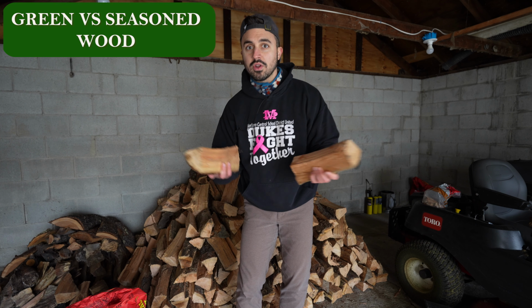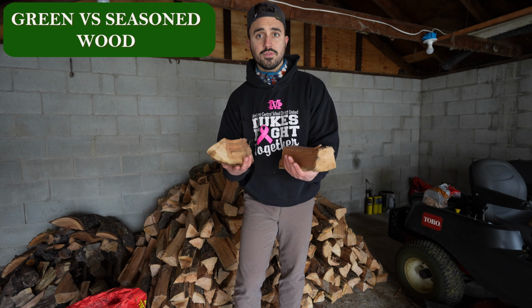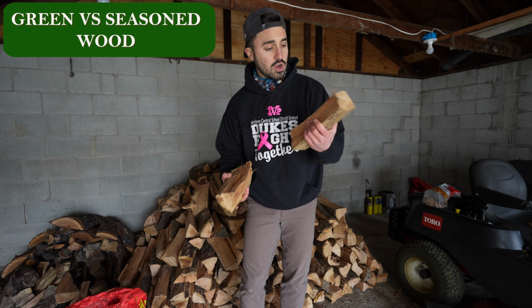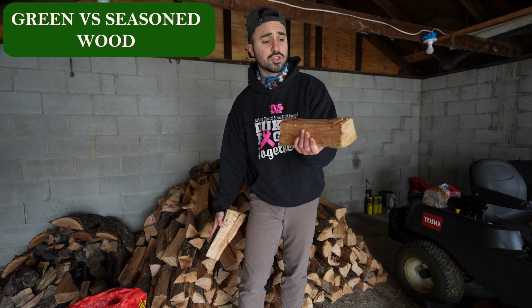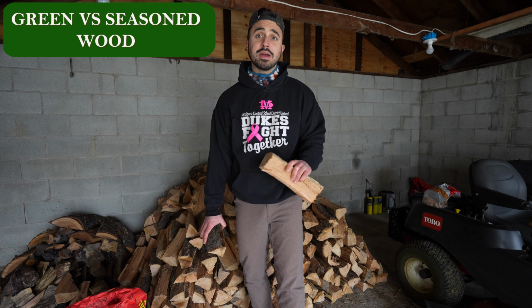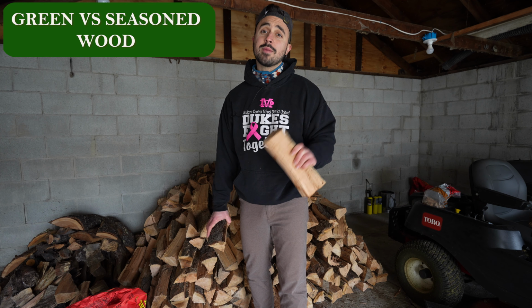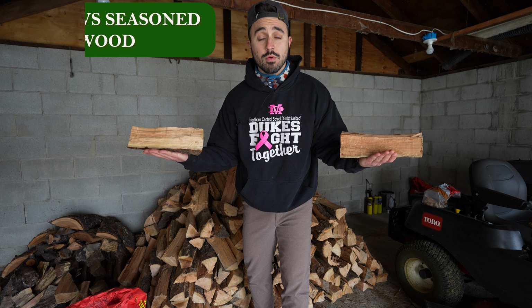If you want to get real nerdy about this, you can get a moisture meter to read the moisture of your wood. I just kind of like the natural feel of cooking. I can pick this up and understand, okay, this is a bit heavy, it's got some moisture to it. Sometimes having a higher moisture content wood is good to add some smoke flavor onto your meat. If you're into measuring the moisture content of your wood, I would say a moisture percentage of anywhere between 8 and 20% is a pretty good range, but hey, sometimes we just gotta go with what we got and make the best barbecue we can with what we got.